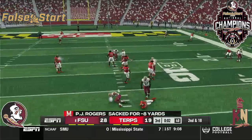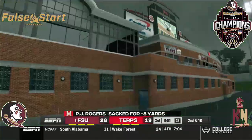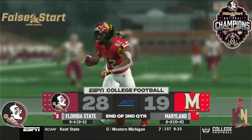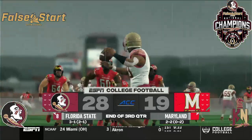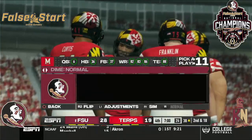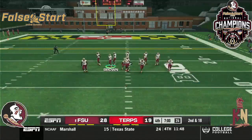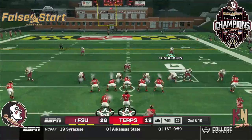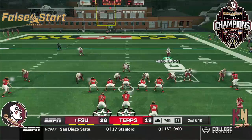They bring him down. Wow, I absolutely love this call. It's a bit of a risk here bringing a corner, but he got all the way in and got to the quarterback. A lot of times a defensive coordinator will call a blitz from the corner, hoping to maybe apply pressure, but this time he got all the way in to bring the quarterback down. That's a big-time play. This is the 11th play of this drive.